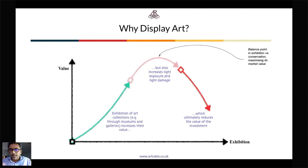On the third part of the graph, as exhibition continues unrestricted, we fall down to the simple rules of physics and chemistry, which is where the greater the exhibition, the greater the light exposure, the more damage will be done to the object, the condition will fall, and quite possibly then as a result of that, if Mr. Orlando Rock is correct, then the value will also fall.